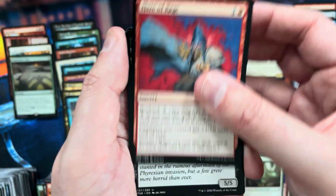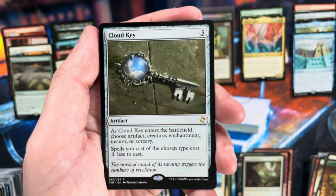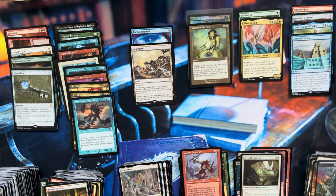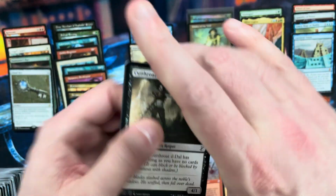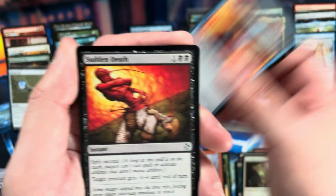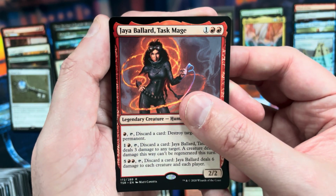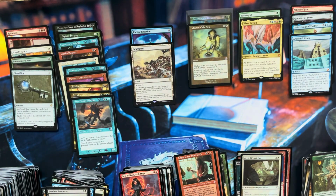Okay. Haze of Rage. Skittering Monstrosity. Fungal Reaches. Rare is a Cloud Key. Nice. I think Cloud Key's like $3 to $4. And a Zealous Conscripts as the time shifted. And a Night Token. All right, 2 packs. Can we add any more value? I don't think I can ask for Mythics, right? 6 seems like that's a whole lot. Spellburst. Sudden Death, which is a really good removal spell. Faceless Devourer. Rare is a Jaya Ballard, Task Mage. And a Felidar of the Third Path. And a token. All right, last pack.